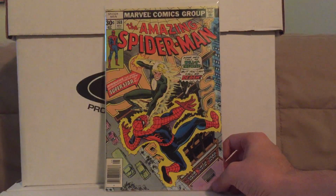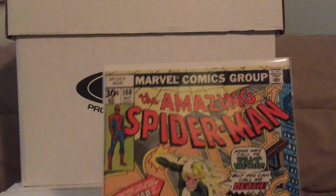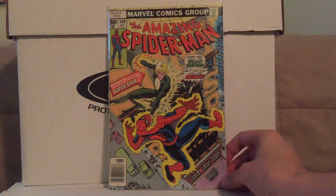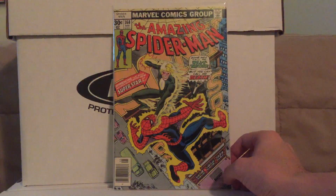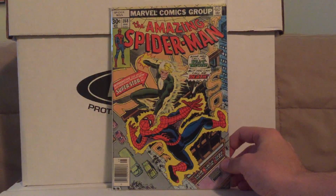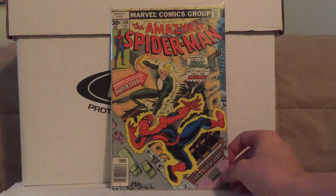Amazing 168. This was another one that was $3. Decent condition. Nothing horribly wrong with it. Nothing horribly great going on inside the book in terms of content. It says introducing Will-O-the-Wisp. This might be his first appearance. Not super sure. As I'm flipping through the book, the first page is Spider-Man already in mid-battle with Will-O-the-Wisp.